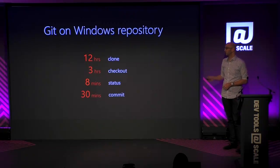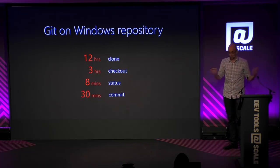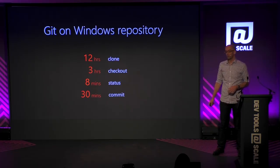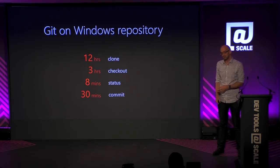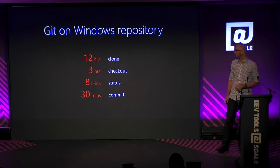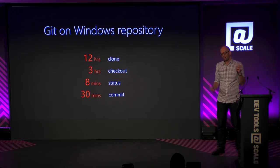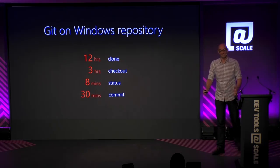Like, it was real bad. We tried to clone, and it took 12 hours. And it didn't finish. That was when the network flaked, and there are no restartable clones in Git. We finally got it to succeed once, and I think it took 4 days. Checkout took 3 hours. Running status took 8 minutes, when nothing had changed.